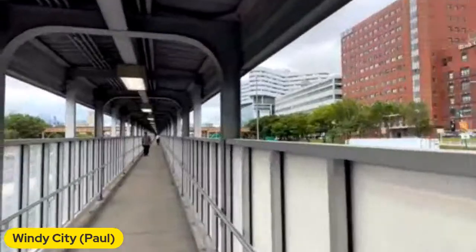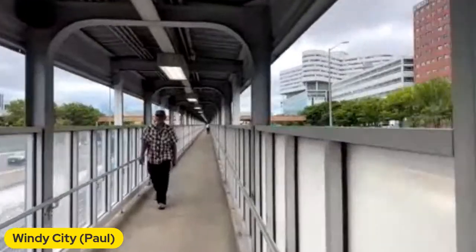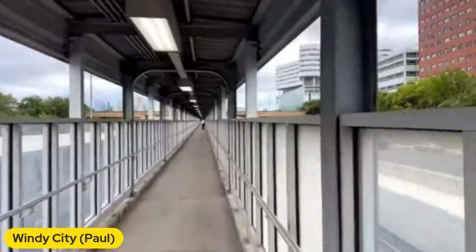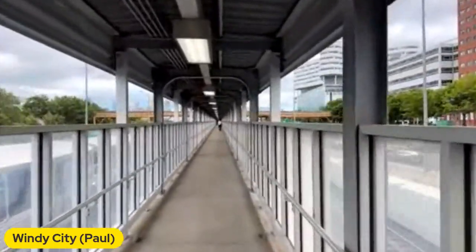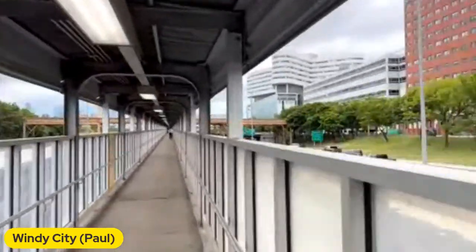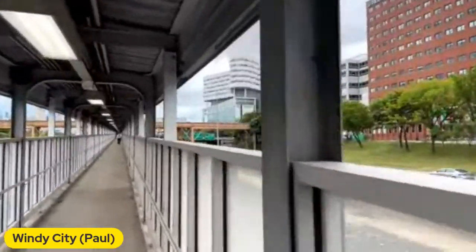This is quite the lengthy ramp to get up from this train platform. It is ADA compliant, but boy, this would be quite the haul to push a wheelchair up this little incline. Something else you might be seeing here is that there is a set of railroad tracks that runs over the top of this walkway there. And that is the Pink Line.